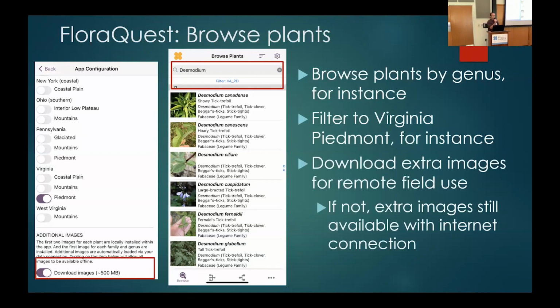There's also in the configuration section a download extra images toggle. And this is about 500 extra megabytes of space. If you have that on your phone, you might want to turn it on and you pull all those extra images in. The first couple of images for each plant, 2 or 3, maybe 4, are included in the download. But the extra ones beyond that, you can either access with an internet connection if you have one, or you can download these ahead of time. So it's up to you. If you have a lot of space on your phone, you're going to use this all the time, I'd encourage you to do it.